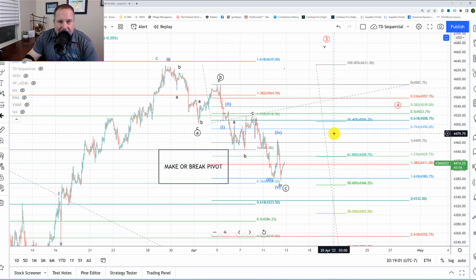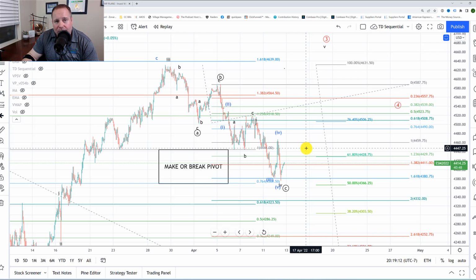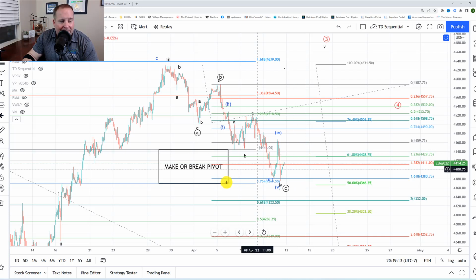So what happens if the pivot breaks? Okay, there are 2 scenarios to the downside. There is the scenario where we go down to 4,000 and make a new low, and there is the wave 2 scenario. Now, originally, our move down to 4,000 was our primary count if we break the pivot.